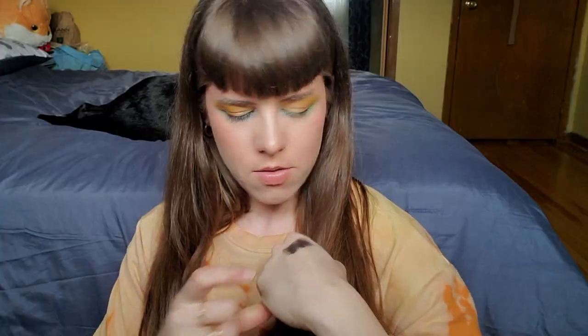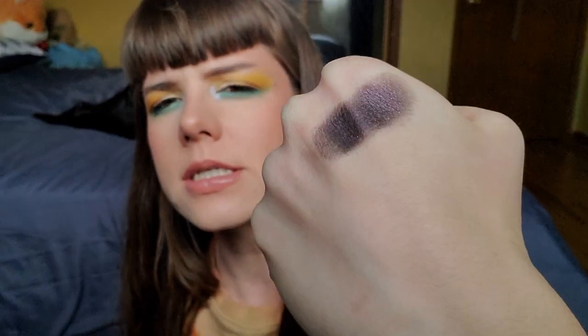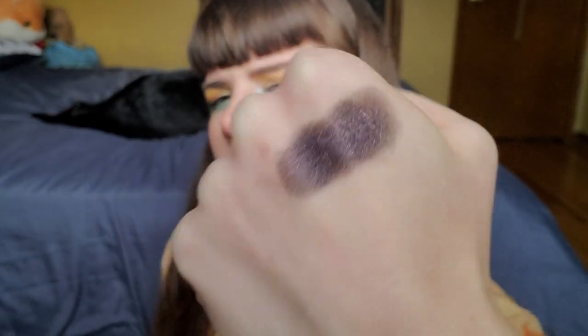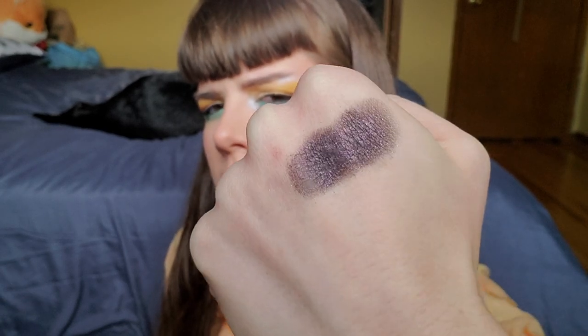My least favorite, the 21st shadow, is from the Morphe Such a Gem palette, which is the Garnet Glam. Not only is it just like a black shadow, it has a sheen that doesn't really pop. You can't really see it. You can see it now, but usually in looks, you can't really see it. It actually looks nice on camera.